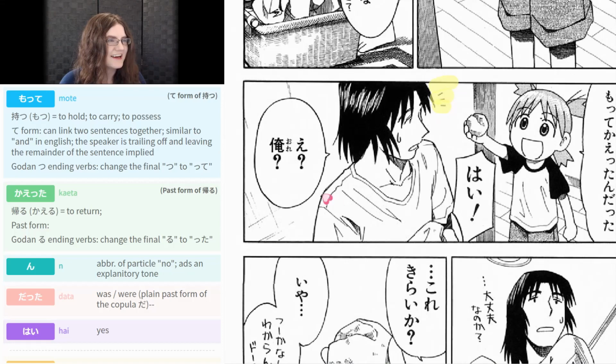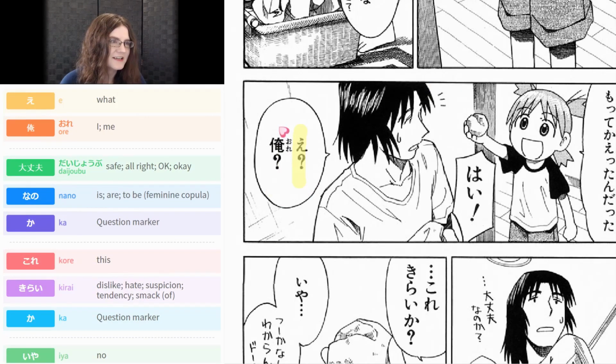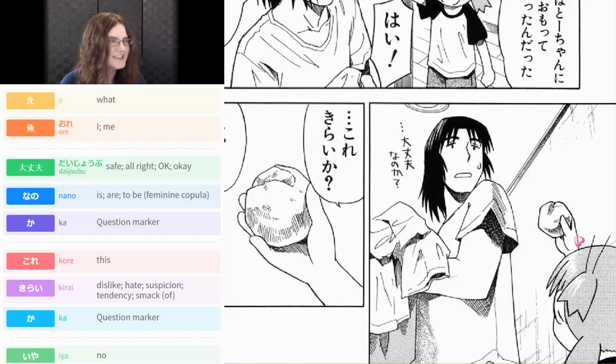Dad's a little bit scared. Ore. Is just like, huh? And ore is I or me, and this is a very masculine way of saying that. I don't know, Dad has enough man cards for ore. No, she's giving it to him. He is terrified. Daijoubu nanoka.